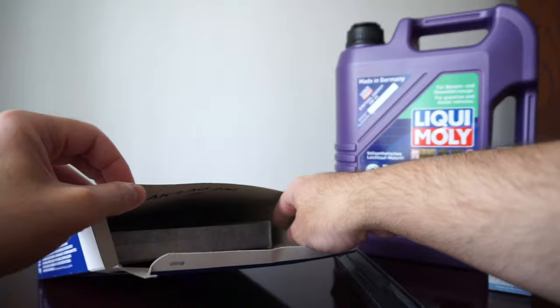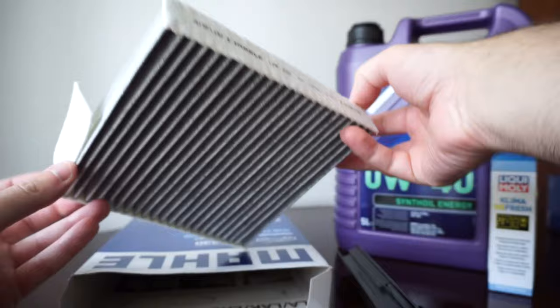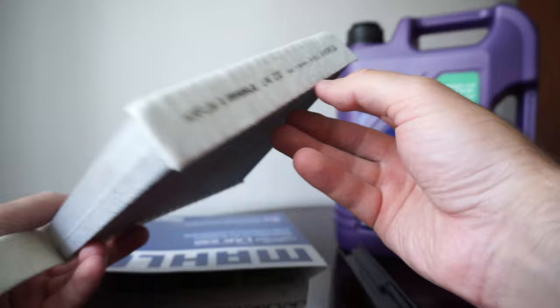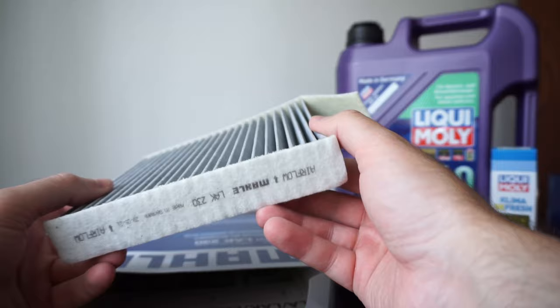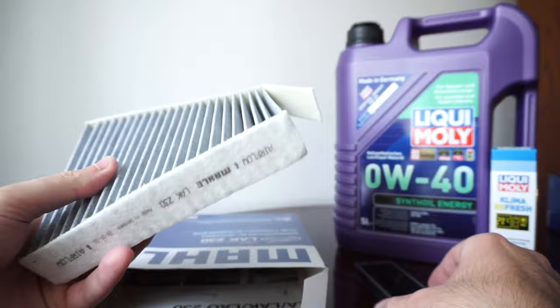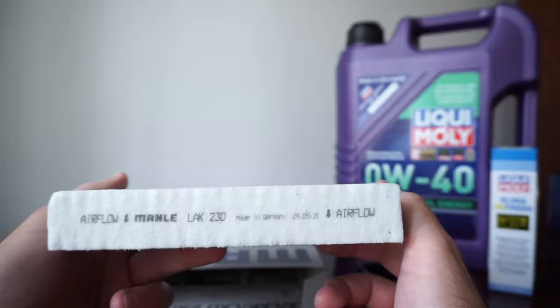This is the cabin air filter with the activated carbon. We also see here how the airflow must be. So it will go like this in my car. So just like this. Right here we see the code model LAK 230, and the fact that it is made in Germany. Very nice.